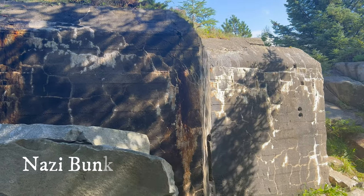This is so cool. This is the place that the Germans used to house their machine guns that would overlook this fjord and basically protect it from any incoming ships. So why don't we take a look at it, go inside and explore it together for the first time. Look at that.